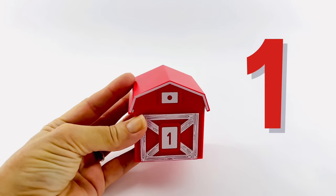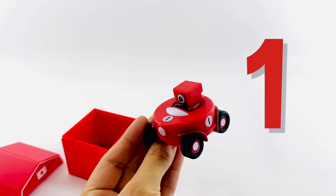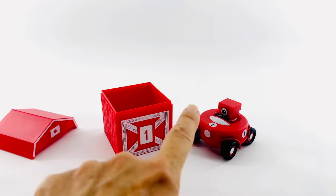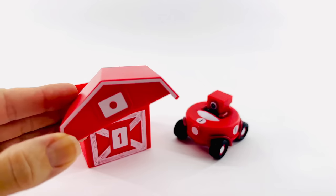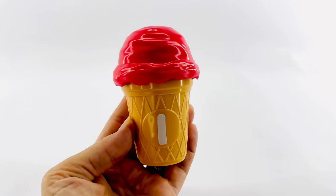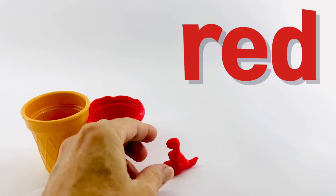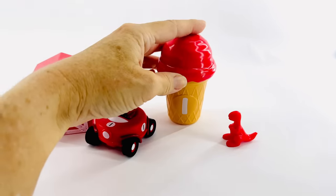Red Barn 1. Number Block 1. That's red also. Red in Spanish is rojo. Number 1. And that has one red dot. Red ice cream number 1. What's that? It's one red dinosaur. Red dinosaur. Red ice cream number 1.